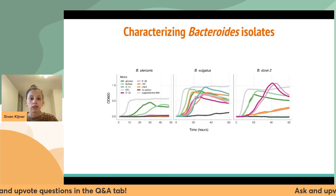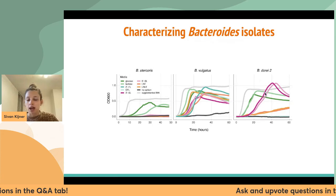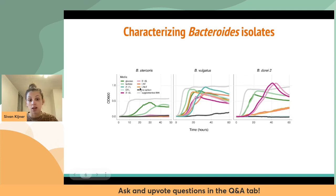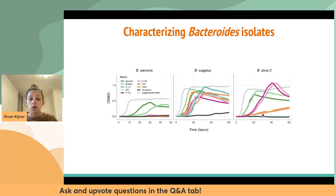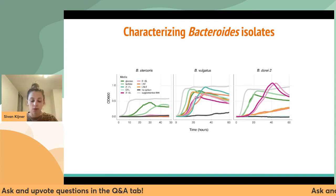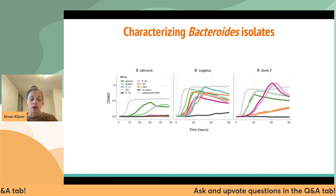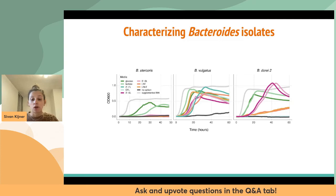on similarly structured HMOs. For example, here the two pink lines represent sialylated sugars, 3SL and 6SL, and you can see that the growth pattern is very similar in both of them, which could indicate possibly a joint breakdown mechanism or pathway for similarly structured HMO structures.